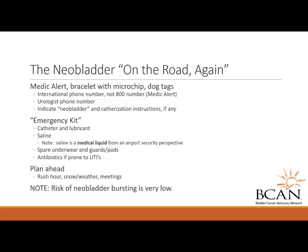All right, and I do want to point out that there is a very low risk of a neobladder bursting, but it is a possibility. So that's important to just keep in mind and make sure that you're voiding frequently.